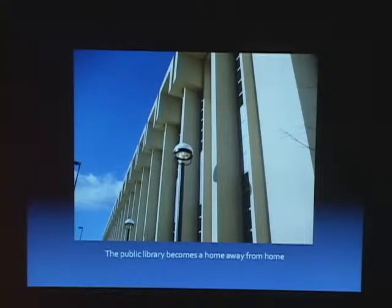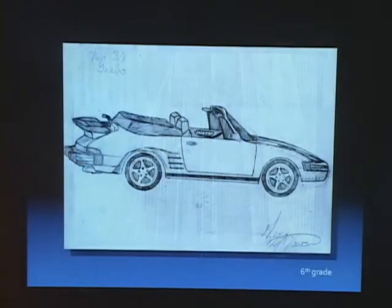And this library allowed me to find images of my passion, which is automobiles, and I would take those images and recreate them as best I could. These are sketches I still have to this day, because this shows the progression of where I've gone throughout the years. This is just for my personal enjoyment.